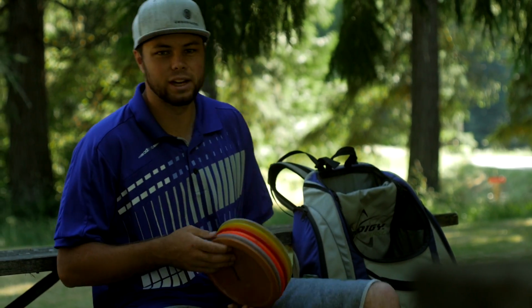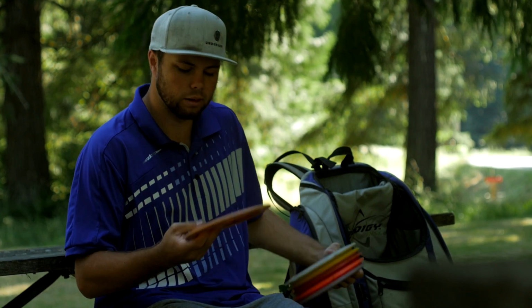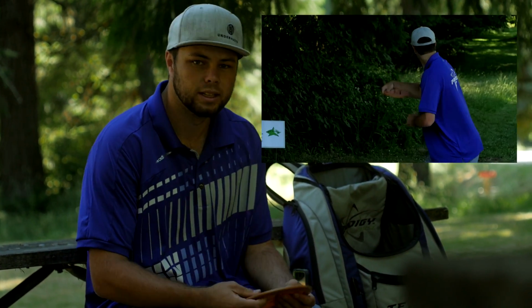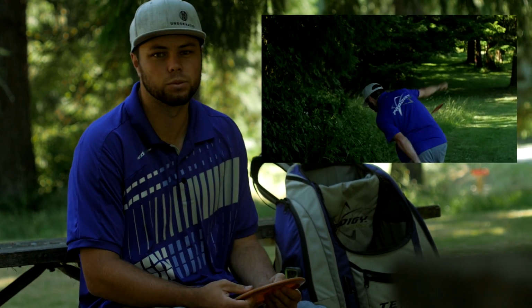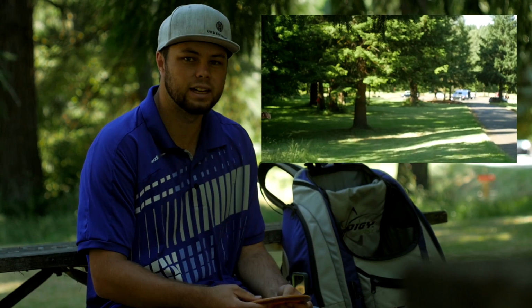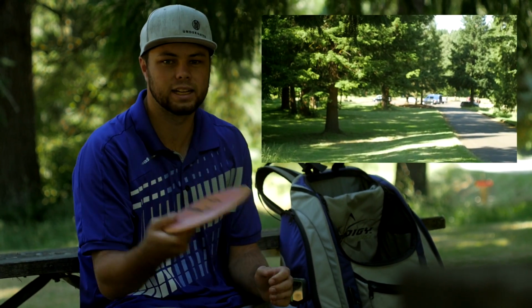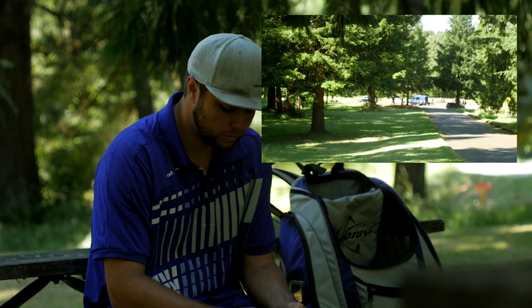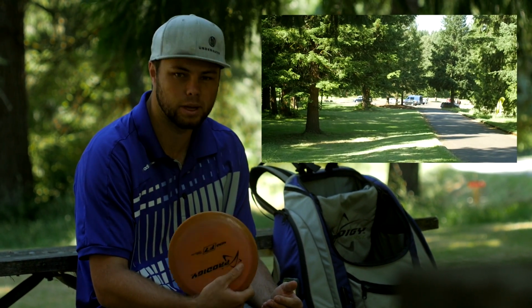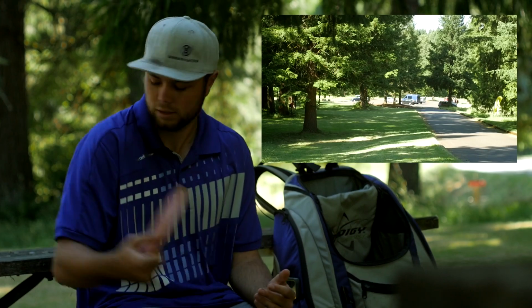Next, I'll go with my fairways. Starting out with my most understable is my 400 F7. This disc is only in my bag for rollers. It does provide a great anhyzer, a hyzer flip to anhyzer shape. So I do use it when that hole presents itself, but mostly this disc is in my bag for rollers. It is a great roller disc.